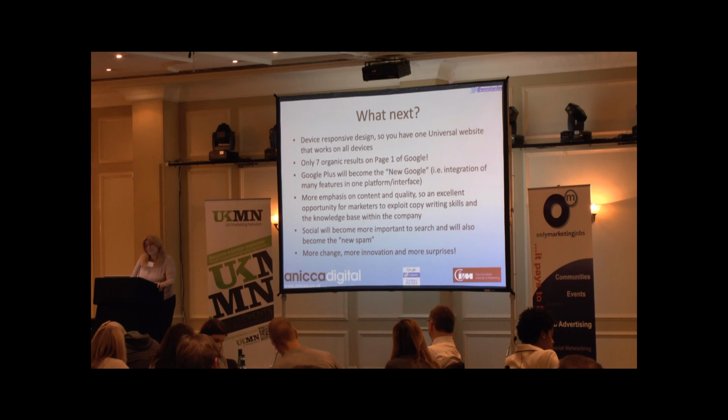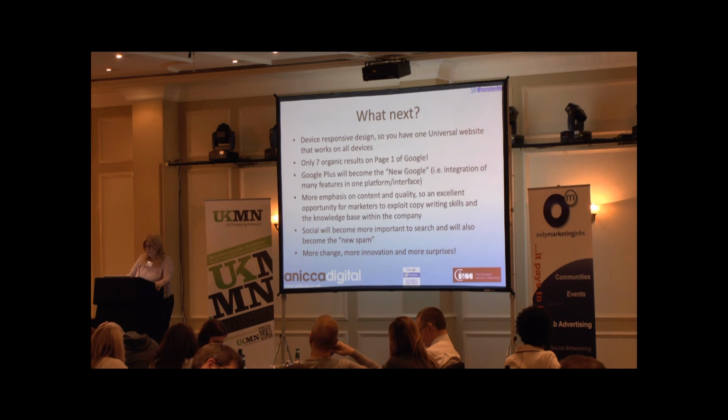And Google Plus believes it's going to be the new Google. So that's what Google will probably look like. And it's going to be an integration of all their platforms. They've already started to integrate lots of other stuff. More emphasis on content and quality.